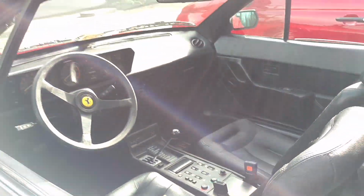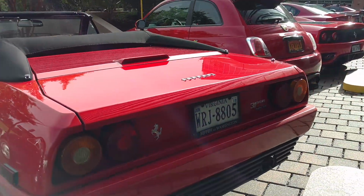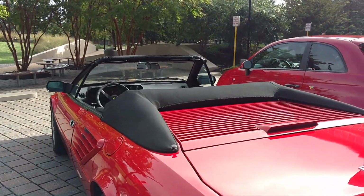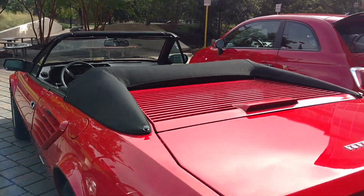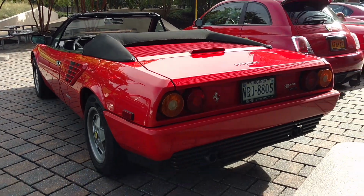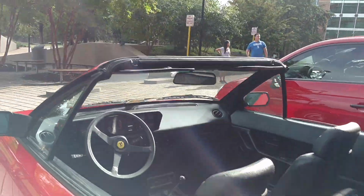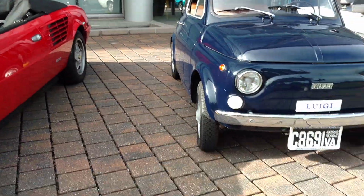I like a car that's driven, and this one is obviously driven. Who cares if there's a tear in the seat? Yep, Mondial 3.2. Love the top on this one, the shape. Man, that used to really, really excite me back in the day because they just kept the lines of the coupe in the convertible, and I thought that was super, super cool.